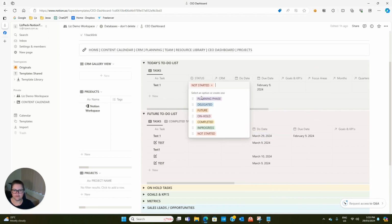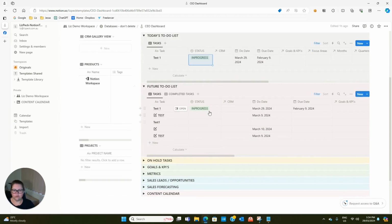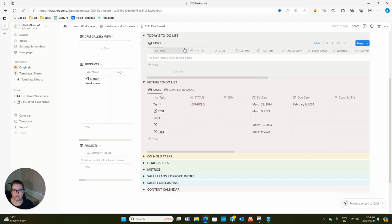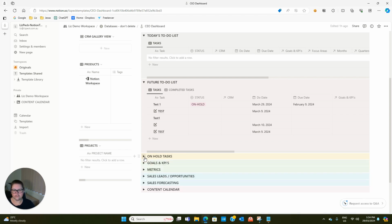You can also change the status. Maybe that one's now in progress. Anything that's going to be on hold: rather than having it on hold in your inbox, like on your to-do list here, if you know it's going to be a while and you're waiting on someone for something, you can just go on hold and it takes it off your to-do list up here. It keeps it on the future one, so you've got that reference there, but it puts it onto this on hold list down here. So you can always reference, what am I waiting on that I need to chase up? And so you can go through and chase those up.